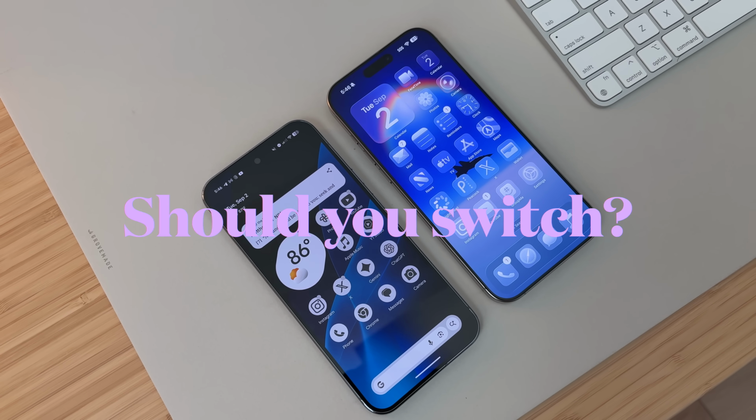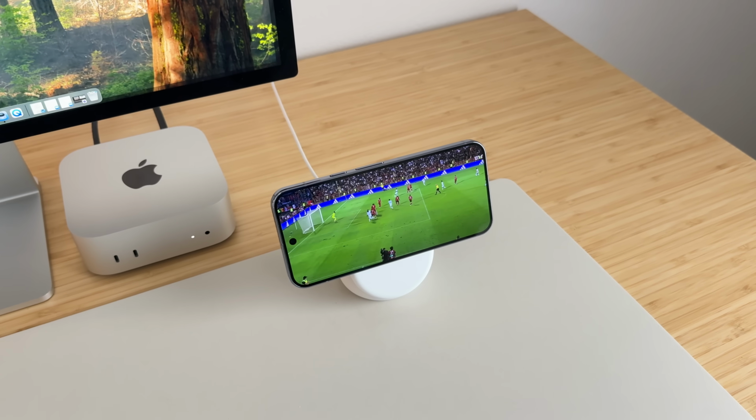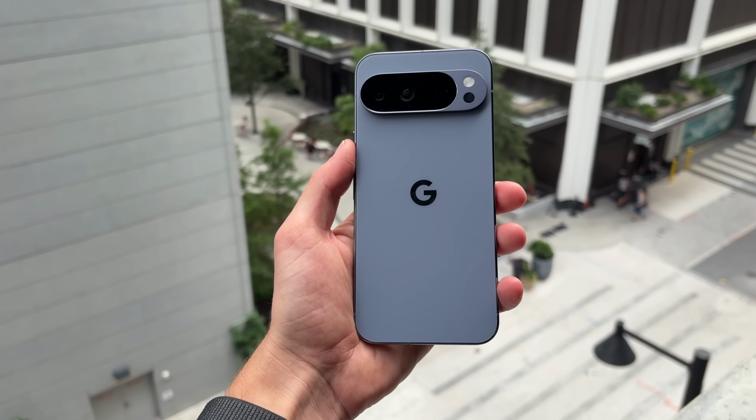All right, so the big question of this video is, should you switch? If you're an iPhone user, is it time for you to call it a day, give up on Apple, and switch to the Pixel? If you're looking for something new and you're just really bored with iPhone, but you still want that familiarity, then I would definitely switch. I really would. If you're really bored of iPhone and you don't want to be stuck in the Apple ecosystem anymore, then why not? You'll probably miss some things, but that's mostly because all of the things that you'll miss shine throughout the Apple ecosystem.